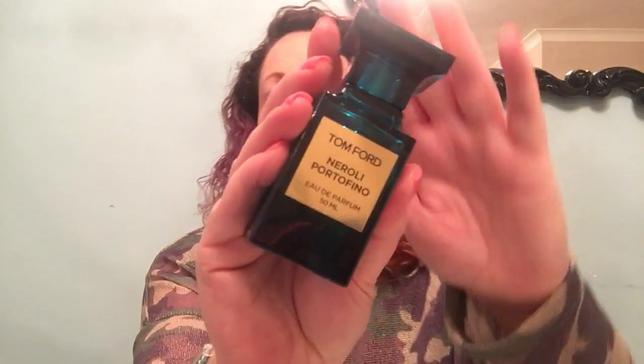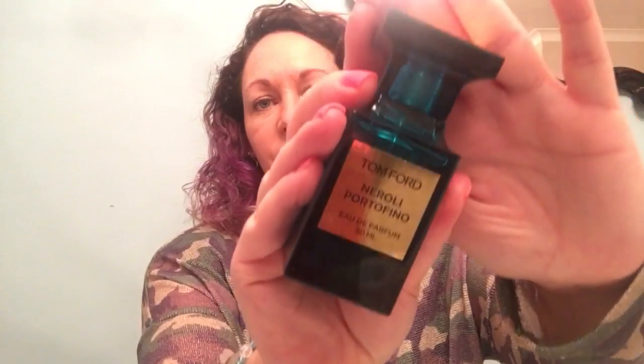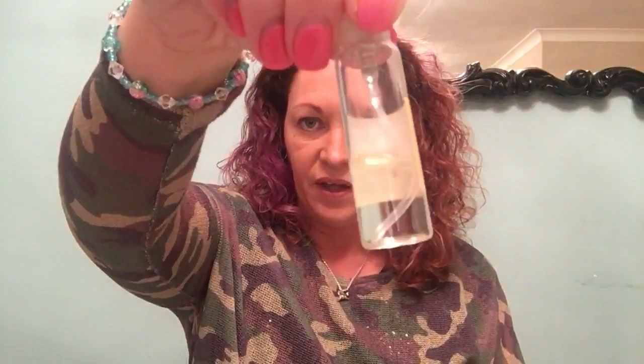Hi everyone, I'm back and I'm going to talk about Tom Ford dupes, and in particular there are two Tom Ford fragrances that I love. They're my favourite Tom Ford fragrances, Soleil Blanc and Neroli Portofino. So I've got my bottle of Neroli Portofino here. I don't own a full bottle of Soleil Blanc, I just have a decant. And the dupes are from Perfume Parlour.